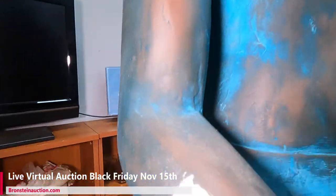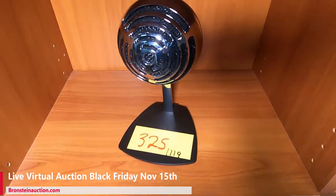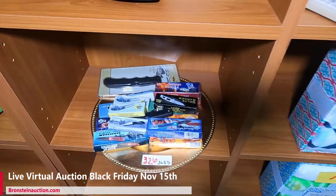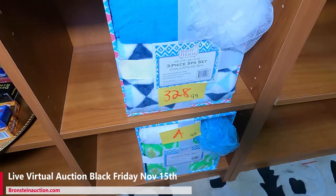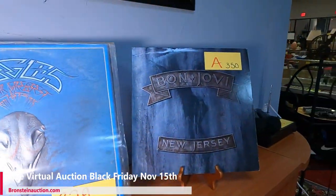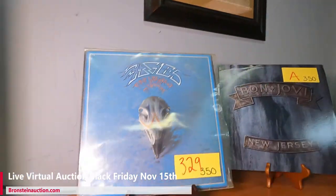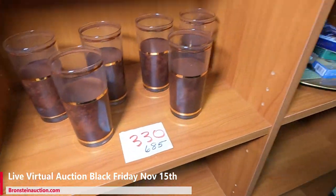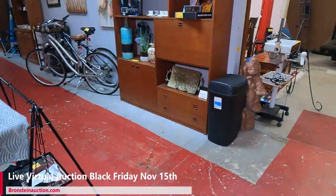Really cool piece. We have the TV. Look at this really cool desk mic. Oh, isn't that neat? Nice USB cool desk mic. More knives. We have dowels galore. Spa sets, brand new spa sets. We have Eagles albums. We have Bon Jovi. We have Walk Like an Egyptian papyrus. Wait till you see the absolute tons of papyrus we have coming up later on in the evening. More knives. And we're going to walk you around here.